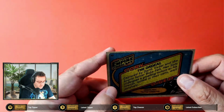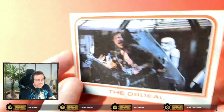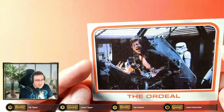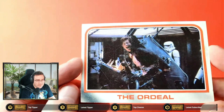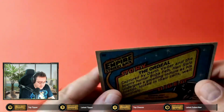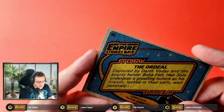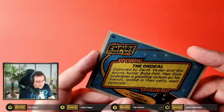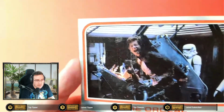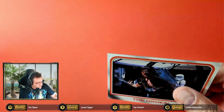Go 90. The ordeal. This scene had to be cut because it was too much for the time. The ordeal. Captured by Darth Vader and bounty hunter Boba Fett, Han Solo undergoes a cruel torture as his friends, locked in the cells, wait pensively. There you go, 90.